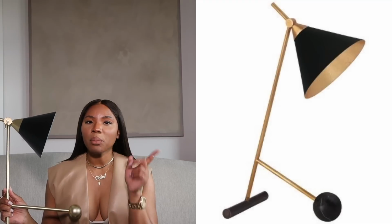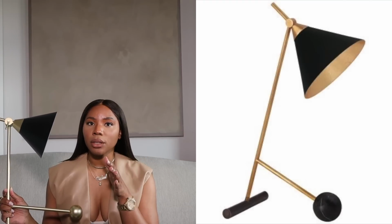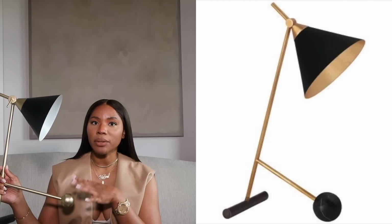But anyway, like I was saying, I love a leaning lamp, and I didn't know this was actually a dupe until I got it home. Like I said, I initially got it because duh, okay? But when I got it home, I did some research, and it actually is a dupe of the Kelly Wearstler Clio lamp. Yeah, that one is gonna run you $550 or up. Like I said, this was only $40.